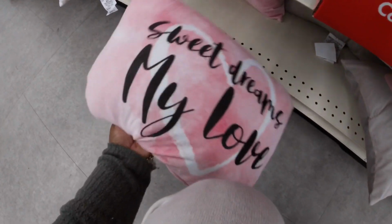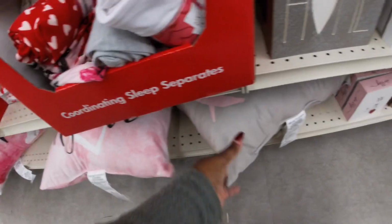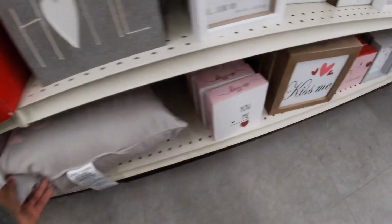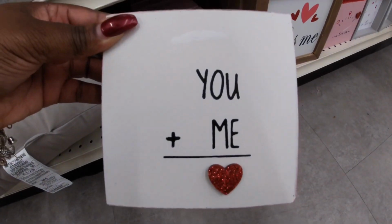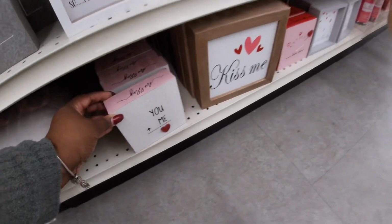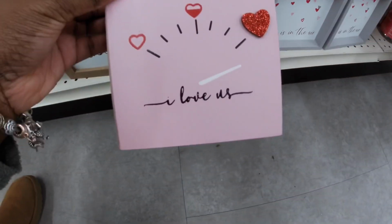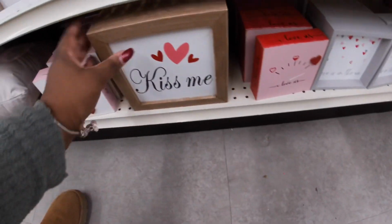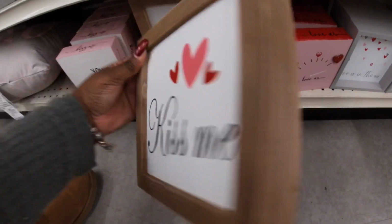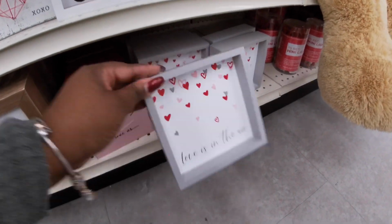Pillows down here. It says sweet dreams, my love. What's the gray one say? XO. Oh, I almost missed this one. This one is cute. It says kiss me. You plus me. Heart. Oh, this one too. Love Us. It's a meter. It's $3. This one says Kiss Me. $6. Love Is in the Air.